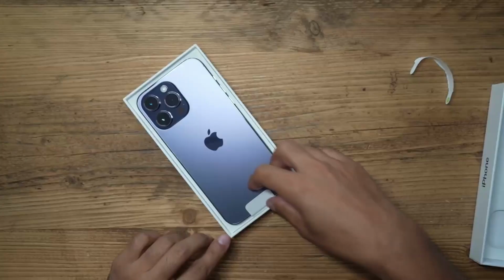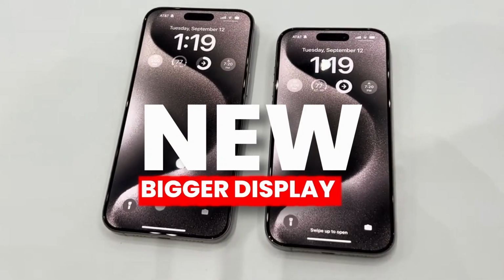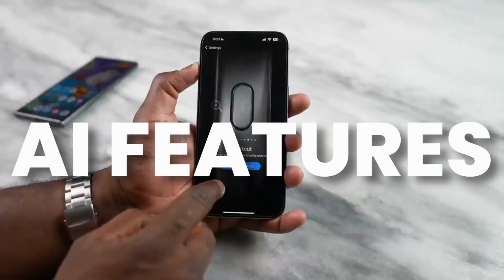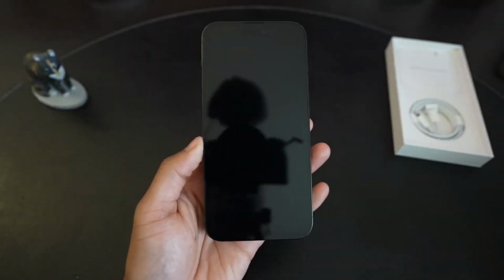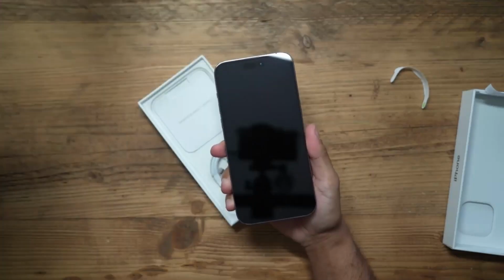Now this year, Apple is going to add new cameras, which I'll explain in a moment, new and bigger displays, the new A18 Pro chipset, and even the AI features will add up to the cost of iPhone 16 Pro Max. Now, as a safe guess, at least we are going to see a $100 price hike on iPhone 16 Pro Max. Let me explain.